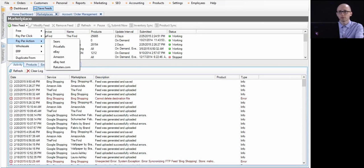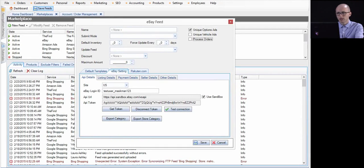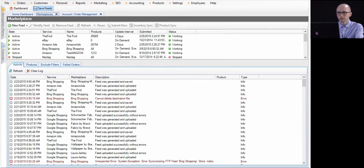You can push to marketplaces very quickly just by choosing, let's say, eBay, and you're going to fill out the template with all the settings and how you want to sync it up, and press submit, and it's done. And it's the same thing with Google Shopping, eBay, Amazon. Every marketplace we support, both comparison marketplace as well as true marketplace, can be synced up very easily.